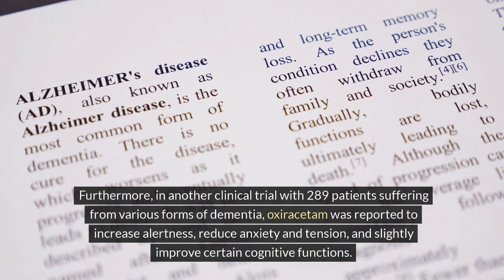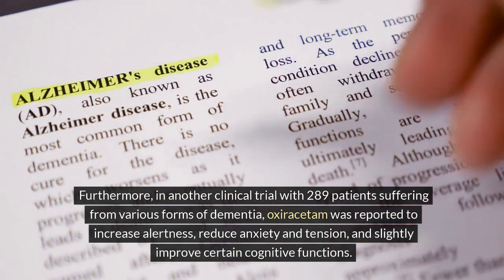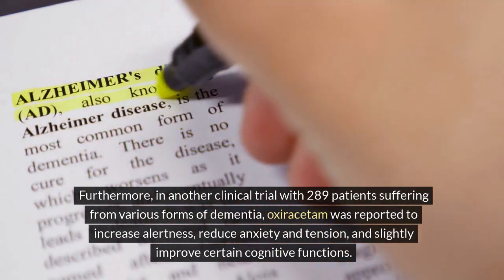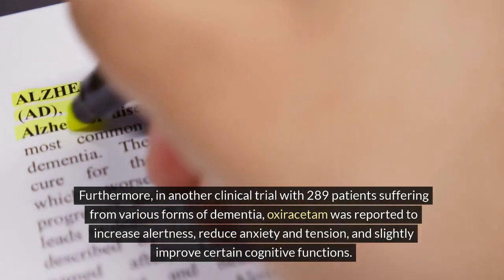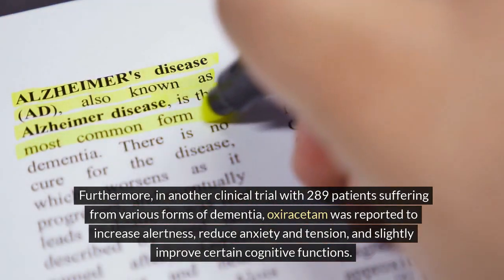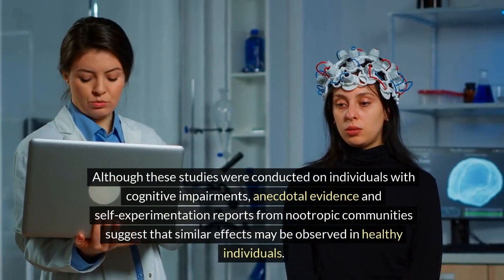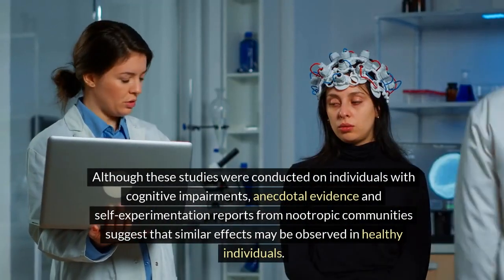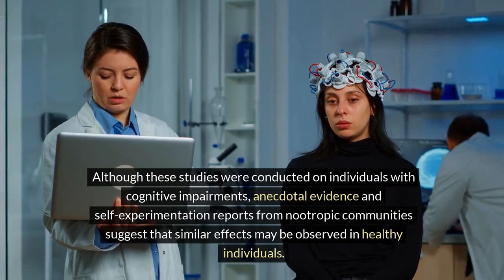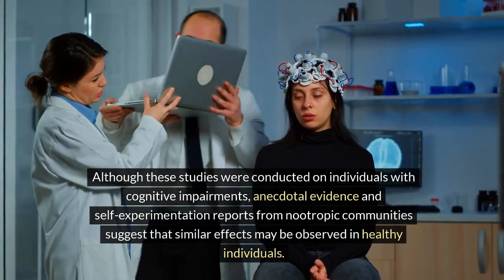Furthermore, in another clinical trial with 289 patients suffering from various forms of dementia, oxiracetam was reported to increase alertness, reduce anxiety and tension, and slightly improve certain cognitive functions. Although these studies were conducted on individuals with cognitive impairments, anecdotal evidence and self-experimentation reports from nootropic communities suggest that similar effects may be observed in healthy individuals.